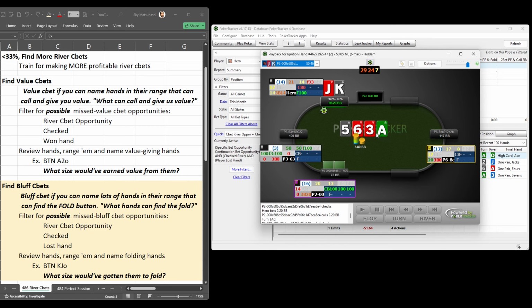So when he checks to us, we barrel bluff, and we have to ask ourselves, what size would I bet if I just now hit the ace? I would make it somewhere over half pot. Now I'm going for value, right? So I bet 5.4 into the 8.8 big blind pot, and I'm basically trying to tell him, hey, I have an ace. Now I'm going for value with this larger bet size.